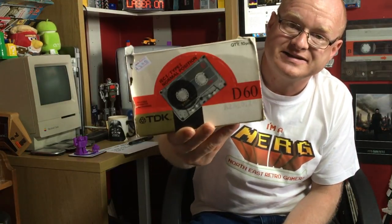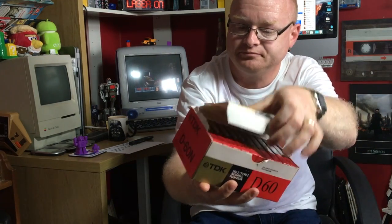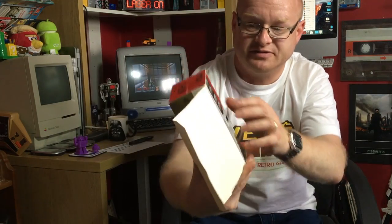This is a box. They're nothing special, but I've never seen a boxed version before. And this is a TDK D60s. And in there, complete, reliable cassette mechanism, sealed, all still sealed. Excellent. I have a strange thing for sealed tapes. I don't know what it is. Sealed media, any sealed media. I don't know what it is. Maybe because it's never been touched.